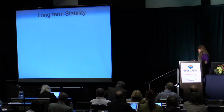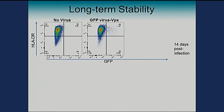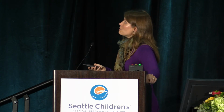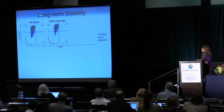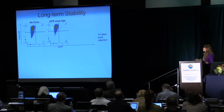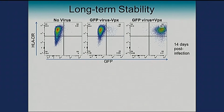And you can see the effect of this VPX here when I show you what these monocytes look like after infection. So this is 14 days after their infection with a lentivirus encoding GFP. You can see that the vast majority of these cells are HLA-DR or MHC class II positive, which suggests that this differentiation in GM-CSF has been persistent because these are still maintaining this pro-inflammatory type of phenotype. And when we don't use any virus, or we use virus that has not been packaged with VPX, even at an MOI of about 10, we don't see really any GFP positive cells at all, maybe 1%. And contrast that to when we use virus with VPX, we can get essentially 100% of these macrophages expressing transgene, which I think is pretty exciting.